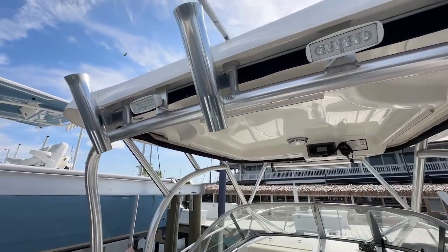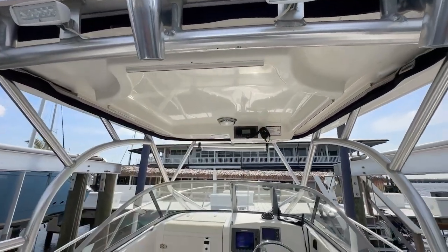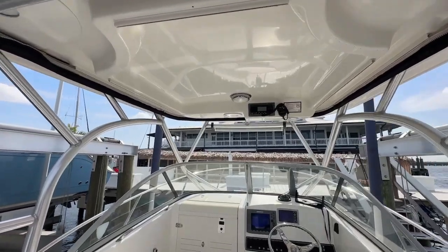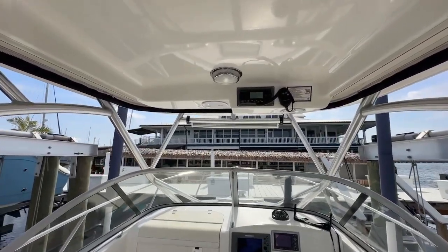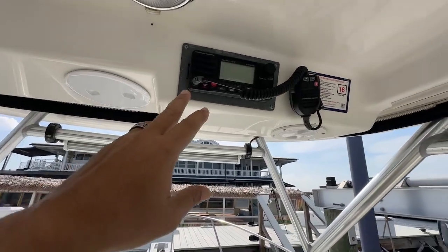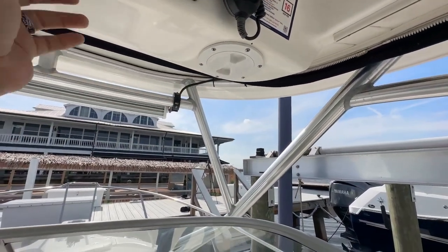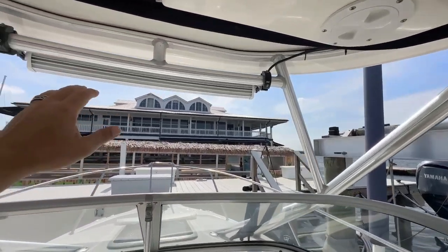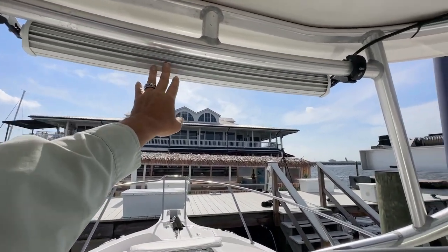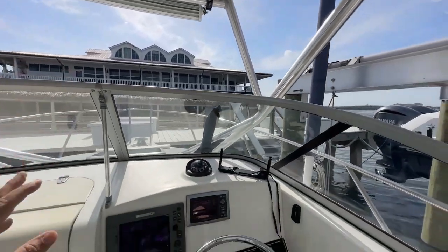You have a great hardtop with fishing rods and spotlights on the back, so if you're fishing at night you can see. On the hardtop you also have installed the light for the cockpit, your VHF radio. You have access ports, so you can get to the wiring and the antenna wiring behind it. And you also have a spotlight mounted right on the frame, so that's a very nice addition.